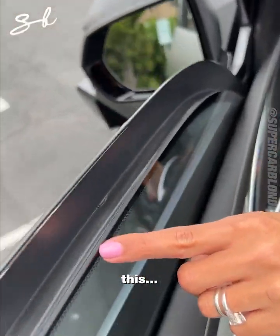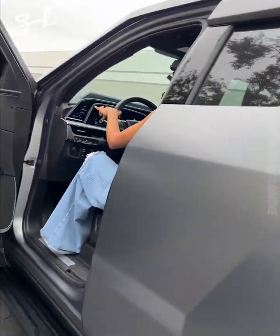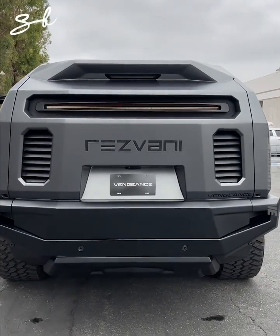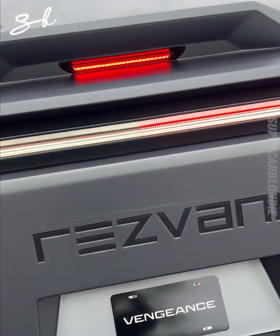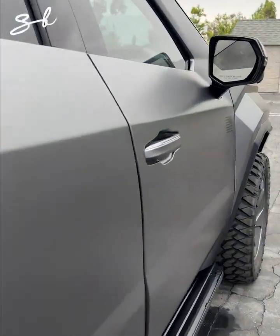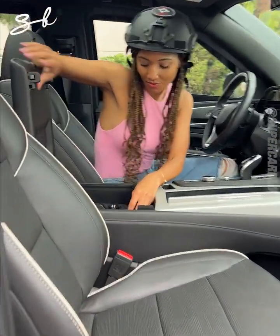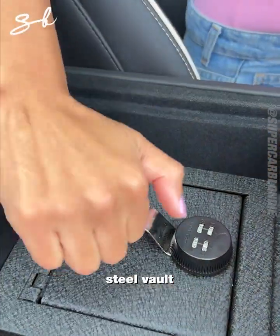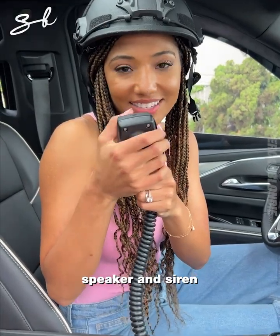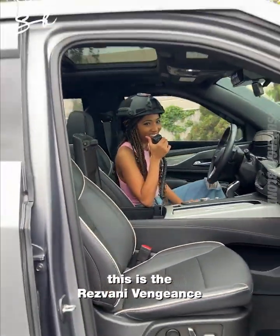This is bulletproof glass. Go check out the back with the lights. Steel vault, speaker, and siren. This is the Rosvani bedroom.